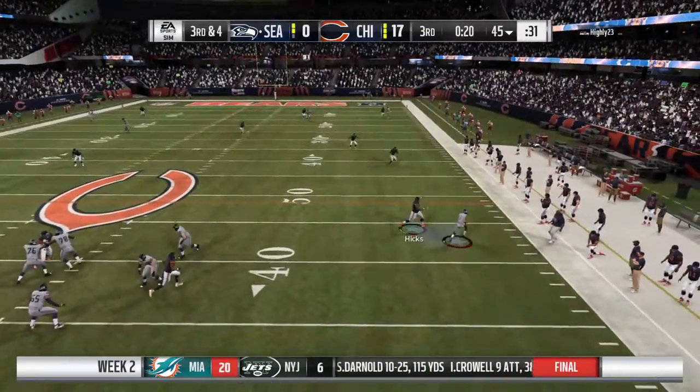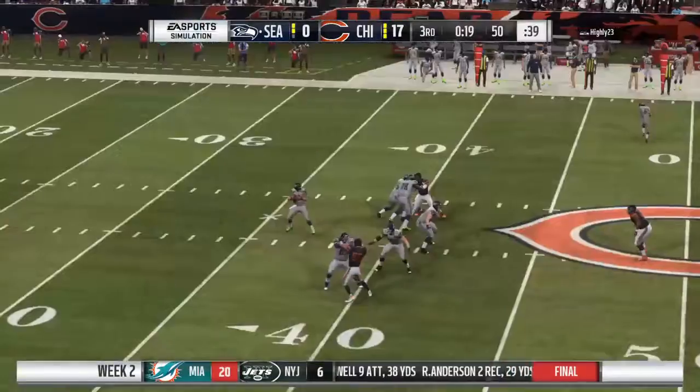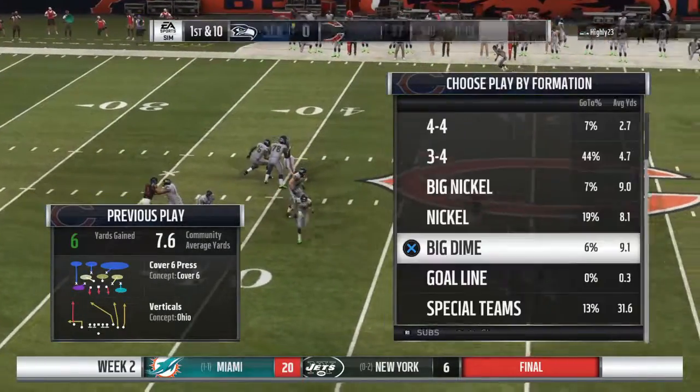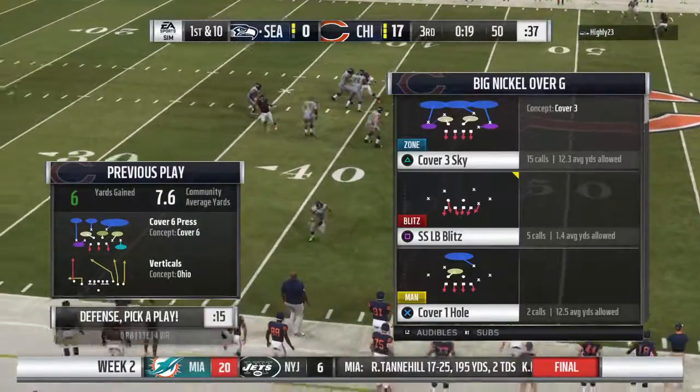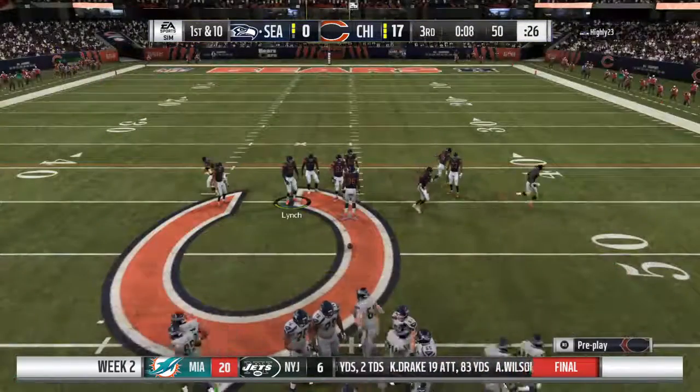Flush to his right. He can run for it, and he will. And he goes out of bounds. It looks like right at the 50. Maybe not exactly what they had in mind, but that scramble good for 6 and a 1st down. Let's get it. Let's get it.